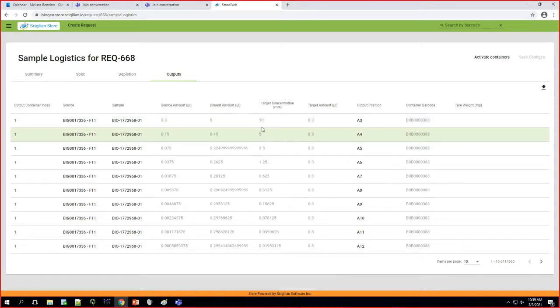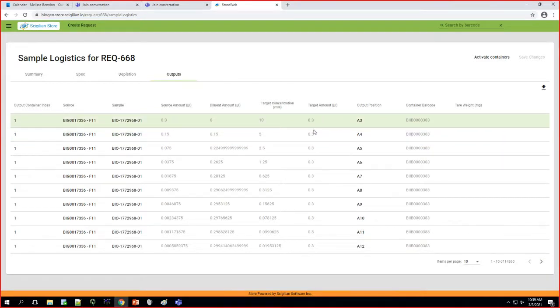So then it gives the target concentration. So you can see the dilution series across this particular compound, and the final volume is balanced with DMSO. And then it gives the output location. So this went to well A3 of this particular plate. So everything is there in store. So if I could show you request, what I would show you next is that all of this is also reported back to request, so that the chemists know that these plates have been generated and that the assay scientist is now in the process of testing these samples.